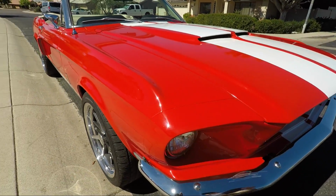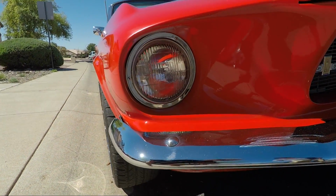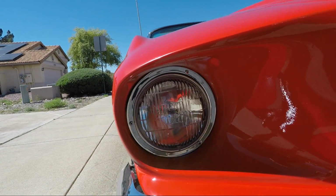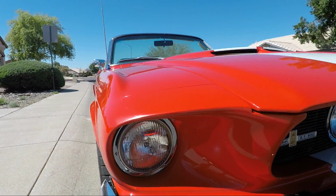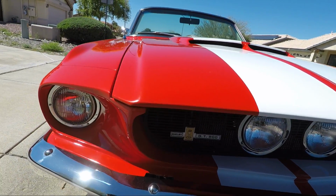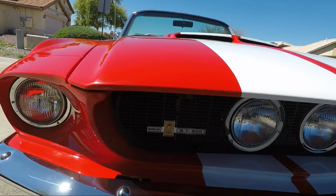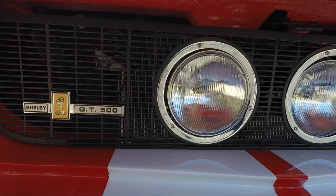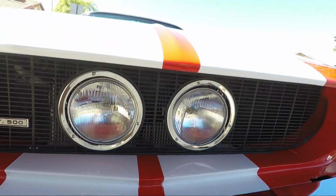Now this is the real deal look, original Ford headlamps. These are Scott Drake copies, with a fiberglass front end that does not come well made sometimes. The fitment is not easy.